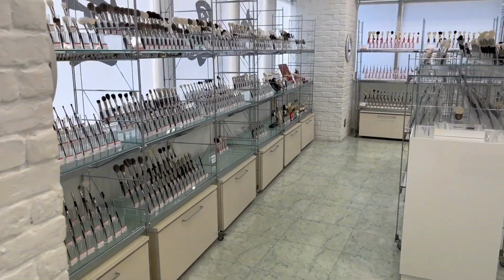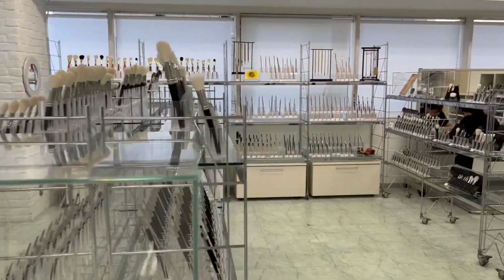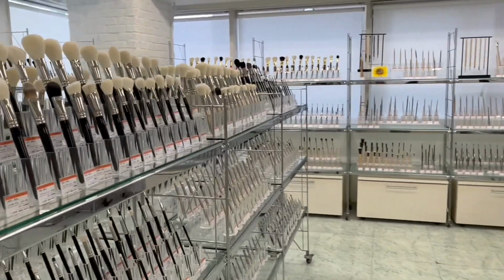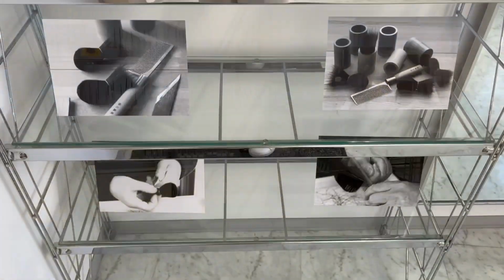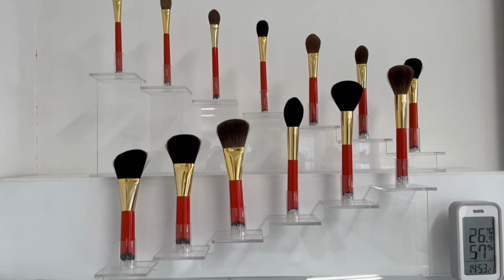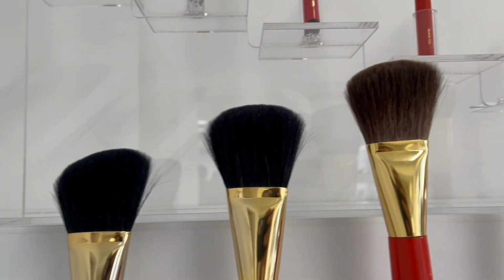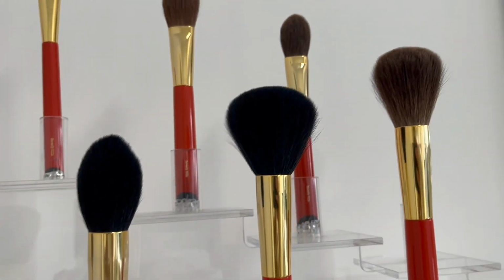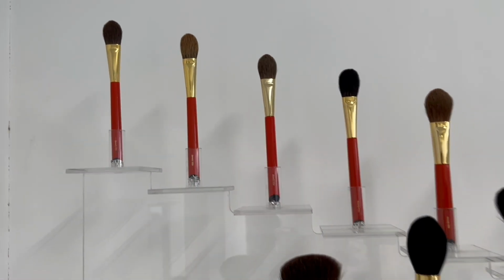Now the store is actually very bright, which is amazing because this is the typical type of setup that you will see in a Hakuhodo store. Now on the left hand side, by the way, when you exit the elevator, you can actually see this wonderful display of makeup brushes from the S100 Vermilion series, and I'm sure the brush heads here are made of squirrel hair, so it's actually very impressive, I have to say.